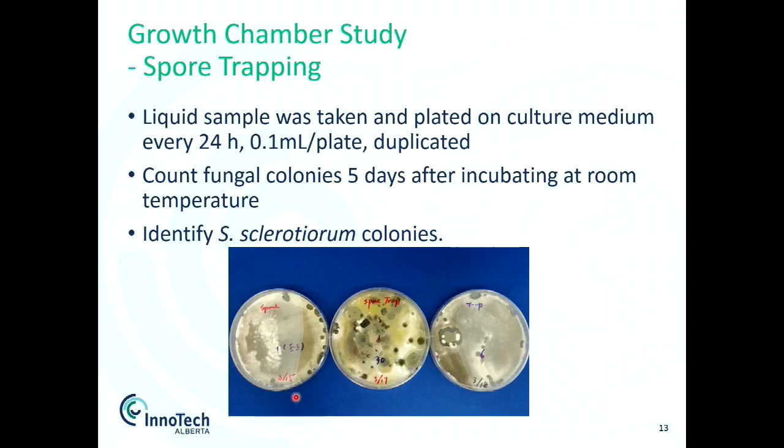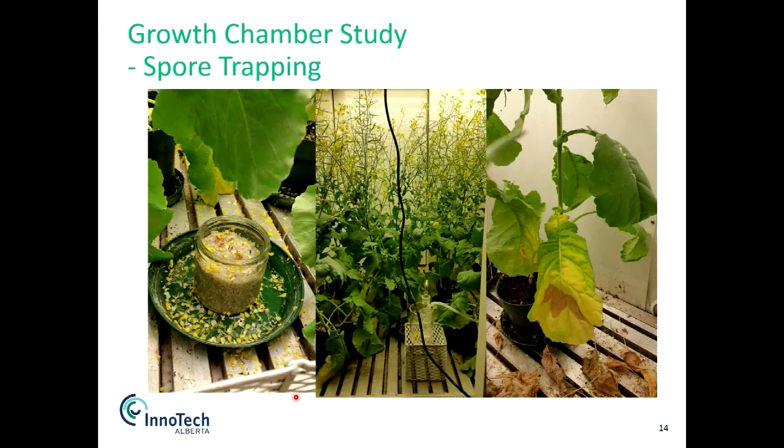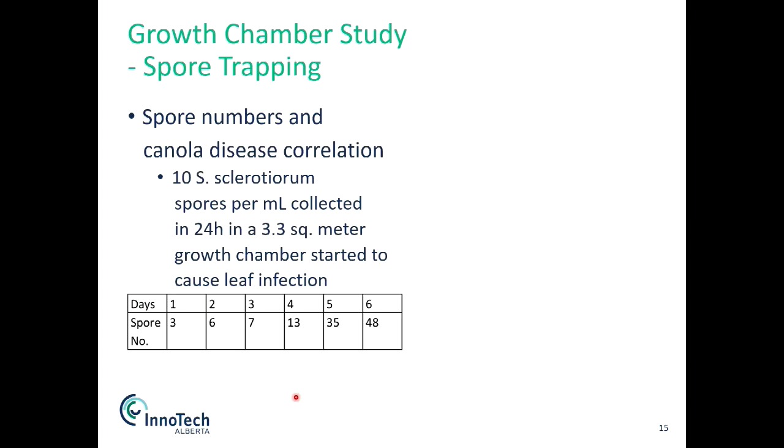These are some samples of what we took from the spore collector, and you see this black sclerotia body in the petri dish. The greenhouse setup looked like this: we have a jar of apothecia put in the growth chamber, canola plants were growing there, and we also had a spore collector inside the chamber, and the disease symptoms were monitored. We want to find the spore number correlation with canola disease. We put the apothecia in the growth chamber for 6 days, actually more than 6 days.